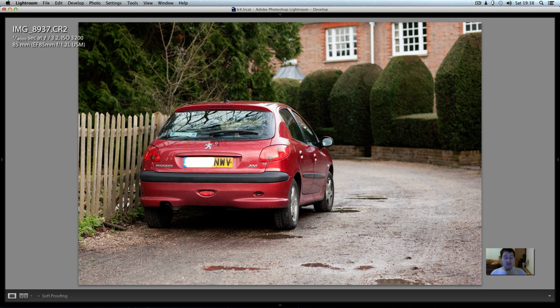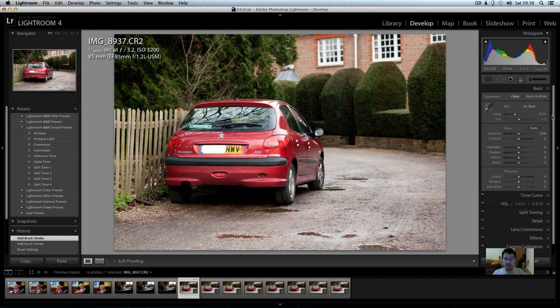Anyway, Jamie decided that once I told him I was going to do a review on the 5D ISO to go out and do some images outside. So I will show you that the only thing done to these is the number plate. That's it. Because I didn't know whose car it was and I don't want to put people's number plates online.